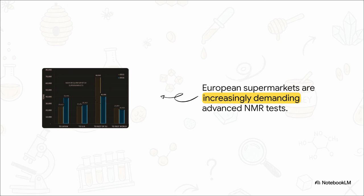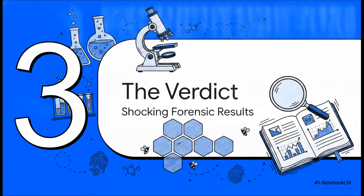And this brilliantly illustrates a massive shift happening right now in the market. We're seeing a rapidly increasing volume of European supermarkets actively demanding these advanced NMR molecular tests. They are completely done trusting basic, easily forged paperwork. They are now demanding hard chemical proof to prevent consumer fraud and protect the integrity of the products on their shelves. So what actually happens when we unleash these advanced forensic tests on the honey sitting on our shelves today? Let's look at Section 3, the verdict.